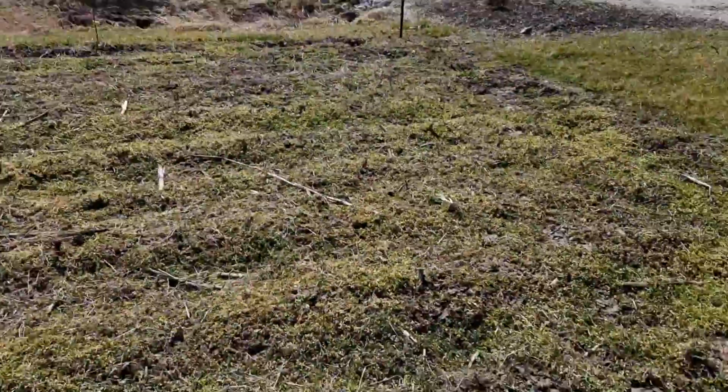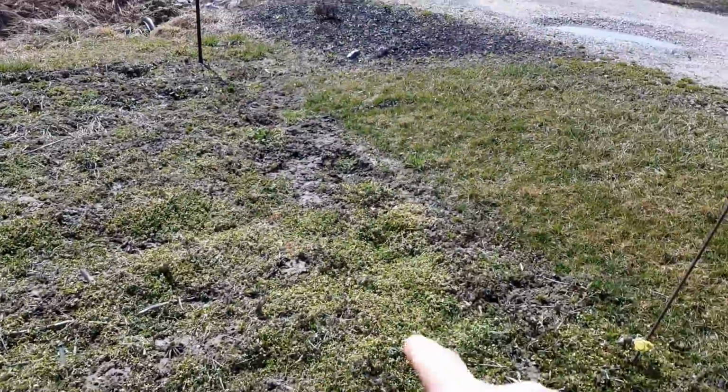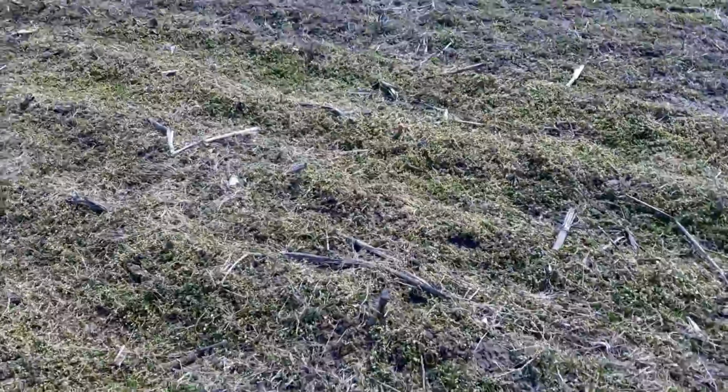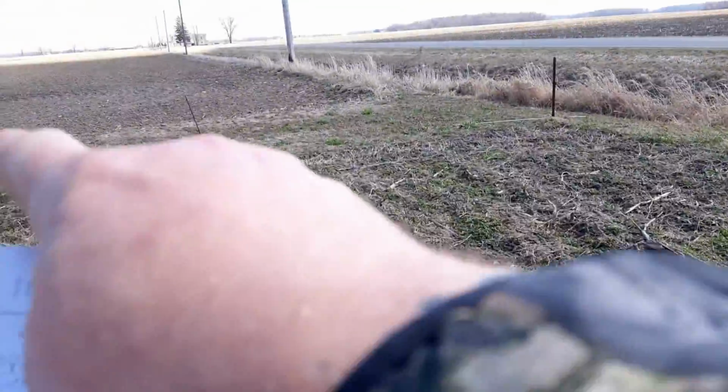And then down here on this end, I'm going to start in about this far from the edge and do rows this way. I'm going to do 2 rows of corn, then skip 3 foot. 2 rows of corn, skip 3 foot. And I'm going to keep doing that all the way down to the end.